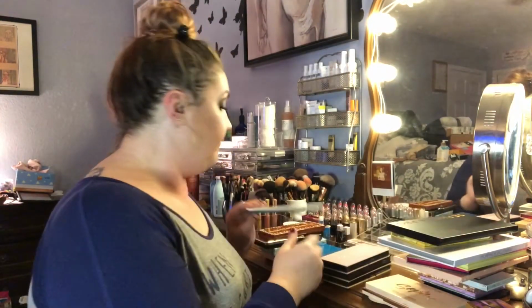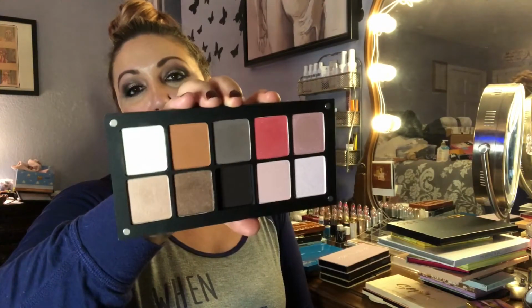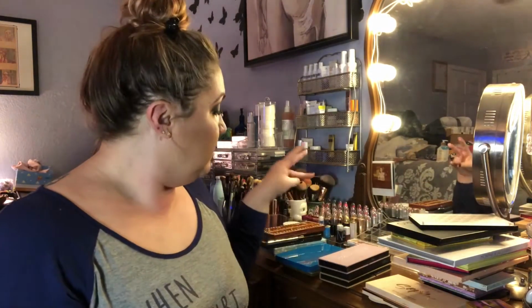Let's see, I have from Inklot. I made this palette myself. There's one shade that's missing because it's always out of stock and I'm always on back order. But I did a brown neutral side and then a pinky tone side. I just wanted to try out those eyeshadows because I heard that they're really good. So I went ahead and did that.